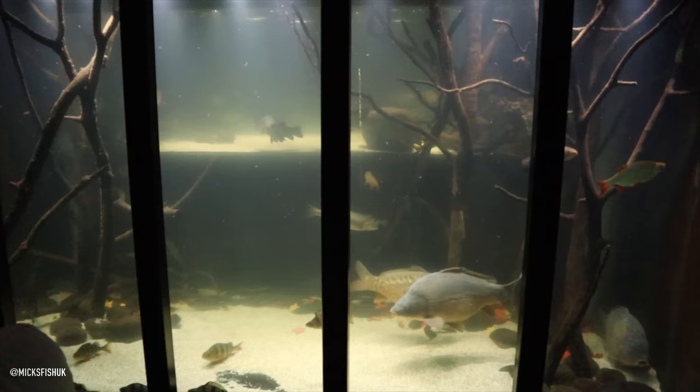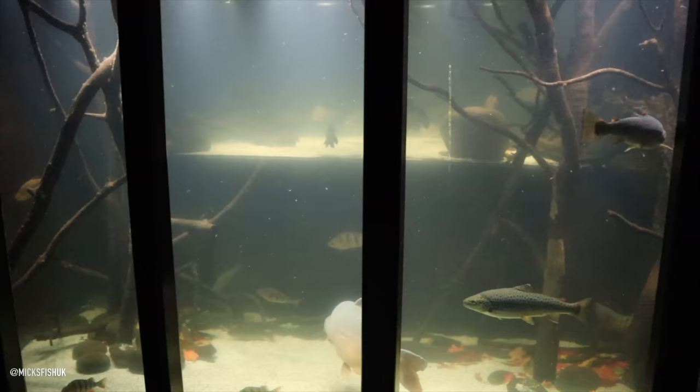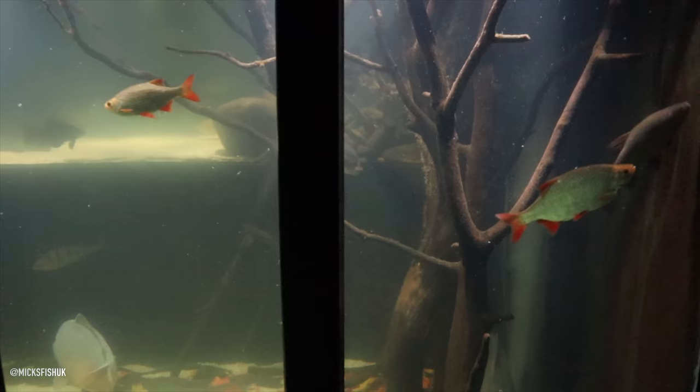We've got some big fish in here as well. Them carp are huge, aren't they? Carp, we've got a few trout, there's perch, rudd and tench. So it's all native species again, isn't it? Apart from cheating a bit on the carp, because they're not native. But where are these guys from then? From mainland Europe and stuff.